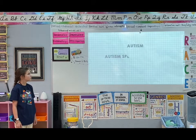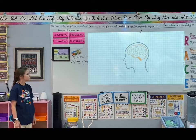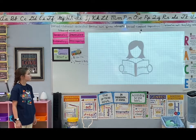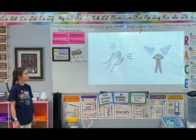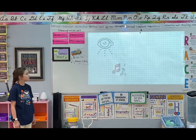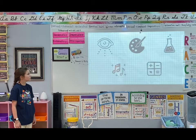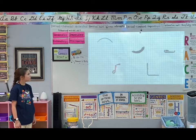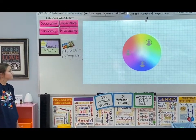Autism, autism spectrum disorder, or ASD, is a neurodevelopmental disorder that affects a person's social and communication abilities. Persons with ASD also have areas of strong interest and sometimes have repetitive behavior and sensory sensitivities. Autism is sometimes associated with strengths in the areas of visual memory, music, art, math, and science. But each person with ASD is unique. Autism is a spectrum disorder and varies significantly from person to person.